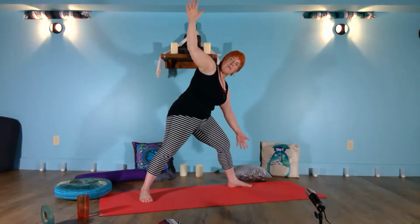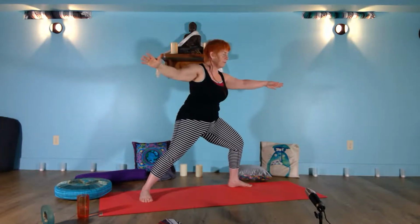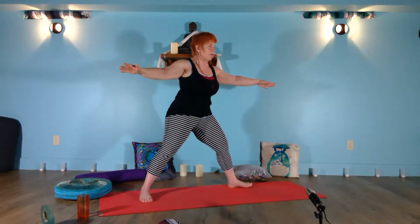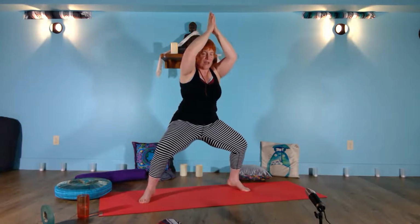Rise back up, bend the front knee, warrior two. This time as the left toes point to the right, the arms float up. Palms come together. Rise up onto the balls of the feet. Turn the heels inward. Hands to your heart. Keep the heels raised.